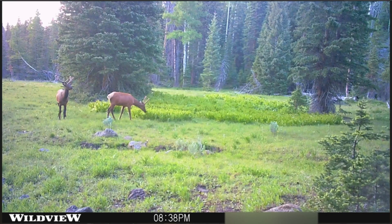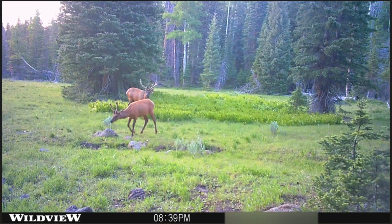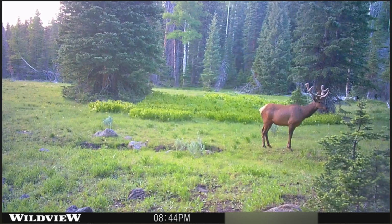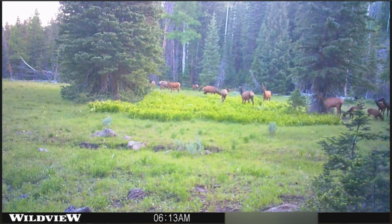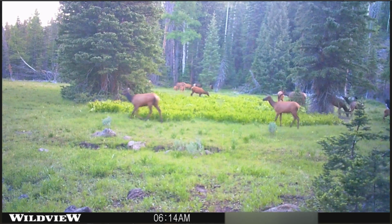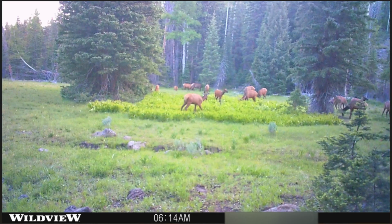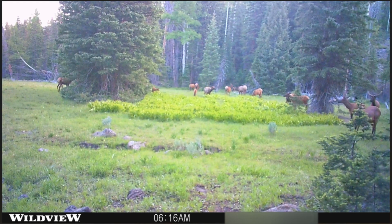Anyway, moving on. Spike in a bowl. Bachelor group here. There's that spike in the background with the family group. I think the reason I pulled these photos aside is I think there's a bull in there somewhere. Yeah, he's right there in the middle. No, that's the spike. Oh, there, maybe that's him right there.